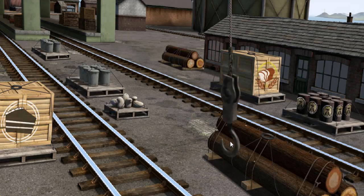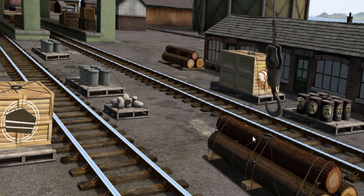That's not the right one. Help Cranky find the crate. Pick another one. Help Cranky. There you go. Let's lift and load.